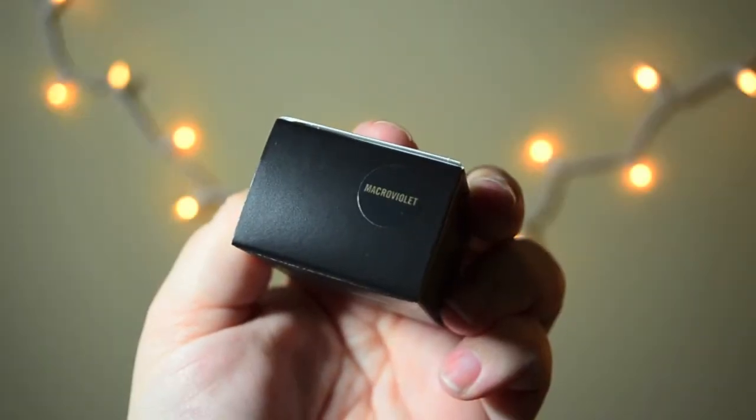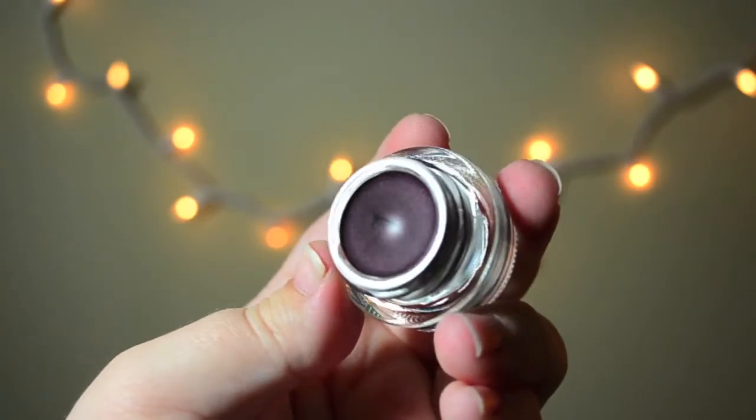And then I got two things from the Divine Night collection. And the first thing that I got is a fluid line. And I have owned a fluid line before. I just had the regular black track one. I've been wanting to try a kind of colorful eyeliner. And when I saw this, I just really fell in love with this color. It is called Macro Violet, and it's just the prettiest, like, deep violet color.